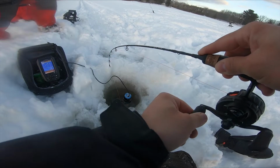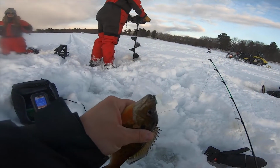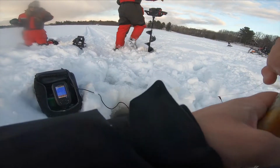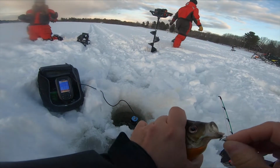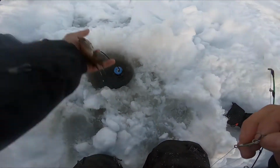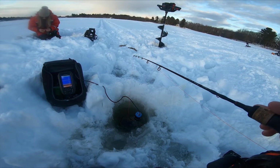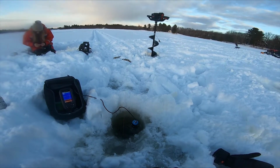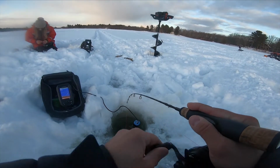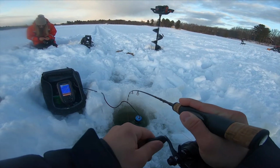Do we got another eater, guys? Oh, yeah. We're gonna eat this guy. He's just big enough to go in my belly. Got one. There we go. That's another eater, I think. What's that gonna be?